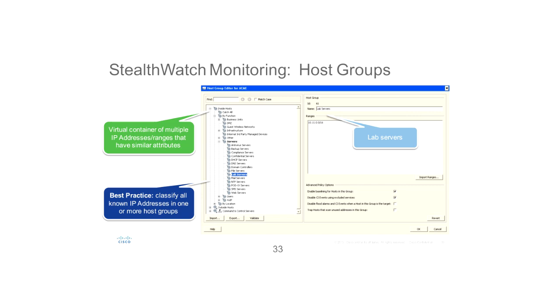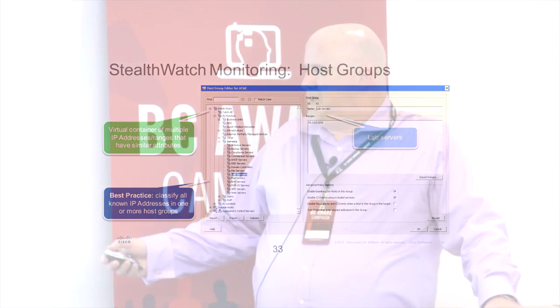First of all, we let you, as I said earlier, group hosts. You can group them by any criteria you like. Host groups are virtual containers of IP addresses that can be anything. It's common for people to do them by locations. You've got your Atlanta IP addresses, your Houston, et cetera, IP addresses. But you can do them by server type, by business process, by user group, anything you can think of. And then you can use them as a monitoring tool or draw relationships between them and monitor relationships.